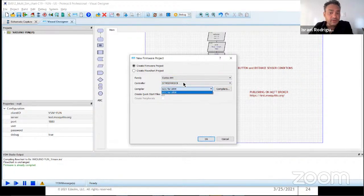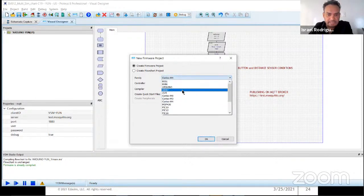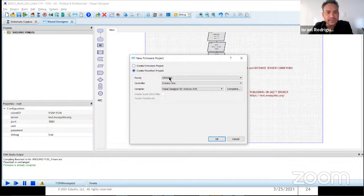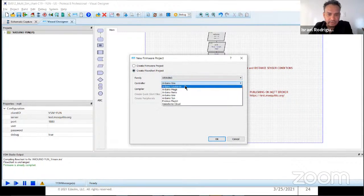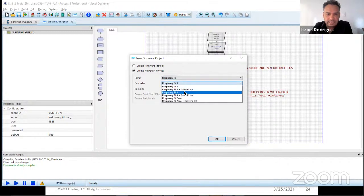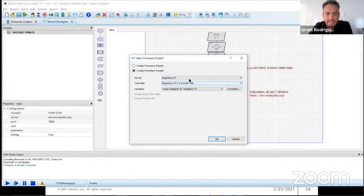I can use the compiled code there, STM32Cube, and load it inside Proteus and simulate it together with Arduino Yun, for example. Or if you wish, I can use an ARM7, a PIC microchip, any components, and also another Arduino board. You can use Arduino Leonardo, Mega, Nano, Uno, Yun, and Arduino Cloud together with this Arduino. Or you can use Raspberry Pi 3, 4, and 0. In this case, I'm going to choose Raspberry Pi 3 with Grove Pi hat.